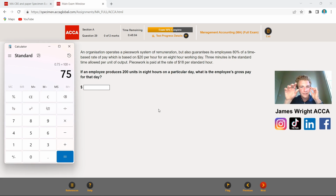So an organisation operates a piecework system of remuneration. Oh, okay, so we saw that earlier on in the test. They've tested it twice now. But it also guarantees its employees 80% of a time-based rate of pay, which is based on $20 per hour for an 8-hour working day. So in simple terms, what that is saying is that if you work an 8-hour day at $20, then they will guarantee to pay you 80% of that, even if you don't make enough units. So at the end of the day, this person is guaranteed to make $128 for the day.